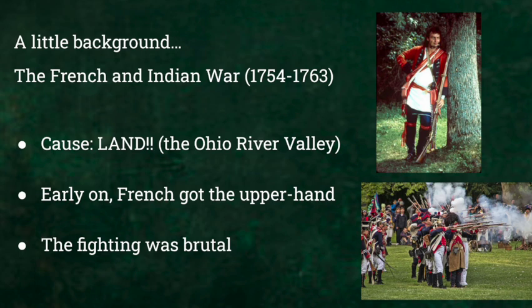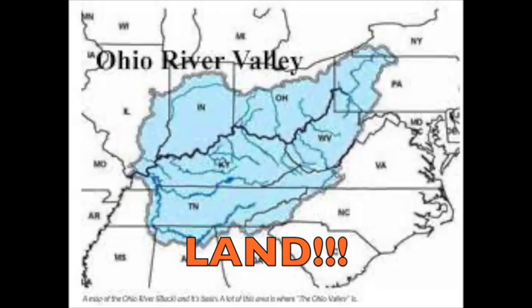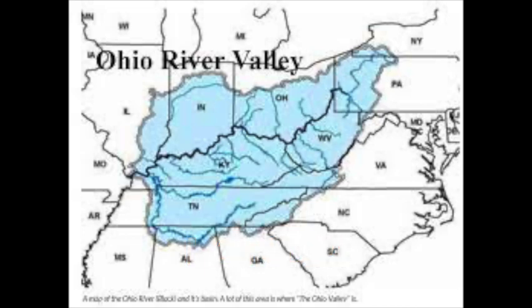So what was the cause of the French and Indian War? The overwhelming cause of the war was land, particularly the Ohio River Valley, which you can see here in this map. So we should think of the area in present-day Pittsburgh, where the Monongahela, the Allegheny, and the Ohio River meet, and then also in present-day Ohio and present-day Kentucky, and the northern part of present-day West Virginia. So this area was crucial.